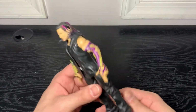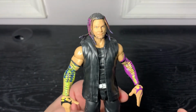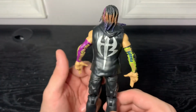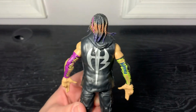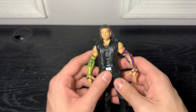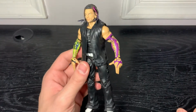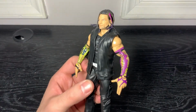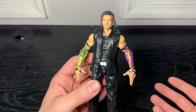This is his look from that night when he was a part of Team DX versus Team Rated RKO, and they clean sweeped Team Rated RKO in a very fun, short matchup. This is just a few months after Jeff Hardy's WWE return in 2006. Even though it's a more basic Jeff Hardy look, just a black tank top, black pants, the color pop here would be the arm sleeves, no face paint or anything like that, because he wasn't wearing face paint at the time. Still, very cool figure, and I have a lot of nostalgia for this era of Jeff Hardy.